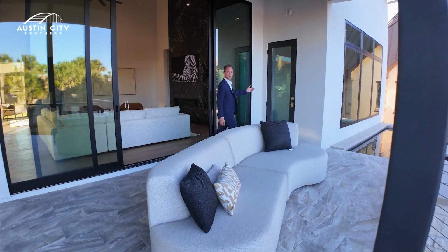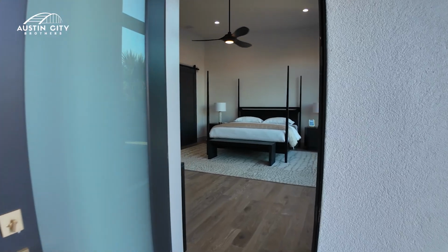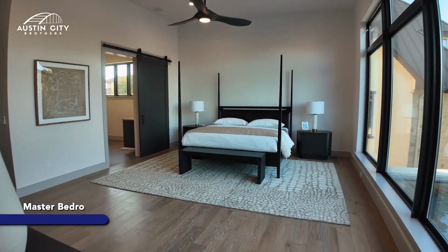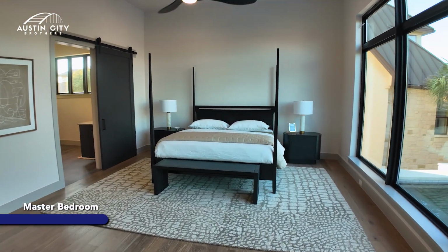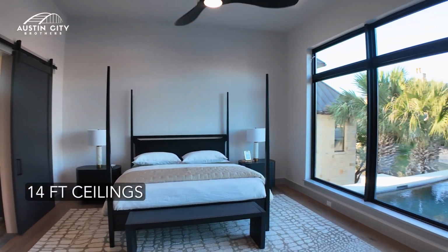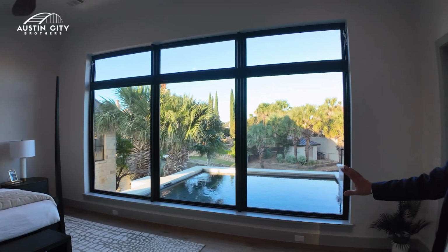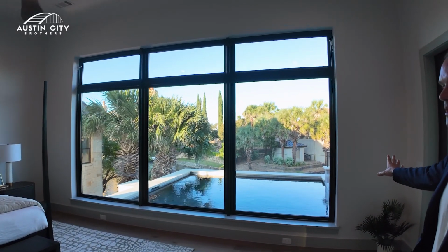Now let's go see the master bedroom. You're gonna love the custom tile work in the master bathroom. Let's go inside and take a look. So here's our master bedroom. We have 14-foot ceilings in here. Beautiful views of your pool and the waterfront.